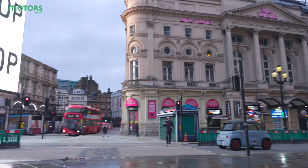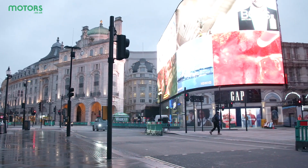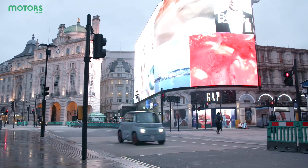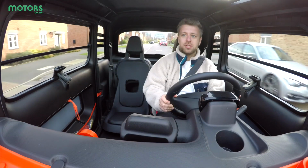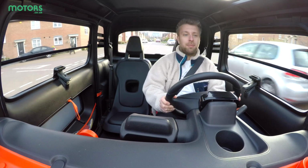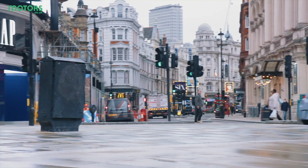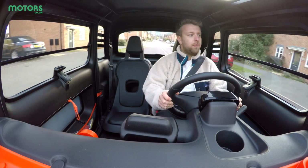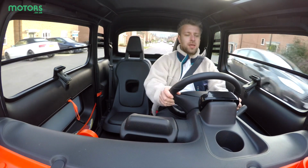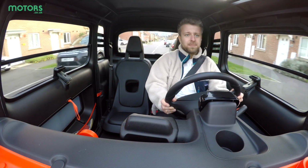First impressions, it's very loud. There's not much insulation in here, and obviously you've got a huge airy cabin which is just letting all the noises of the powertrain and the road and the tyres just rattle around the cabin. So it's not quiet. It's quite a lot of regen, so when you lift off, the car's slowing down. These seats are almost heroically firm.